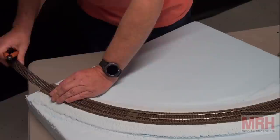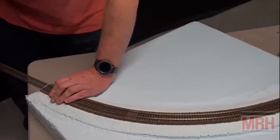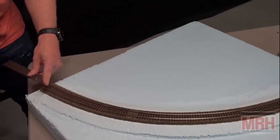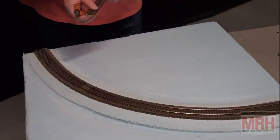Now I'll take my track nippers and I'm going to cut the rail evenly at the end of the module. Always use the flat side against your good part of your rail, because this will create a nice, flat, even cut. Okay?